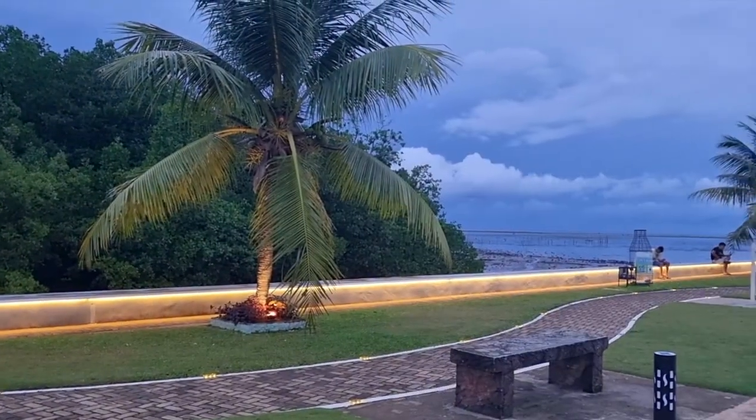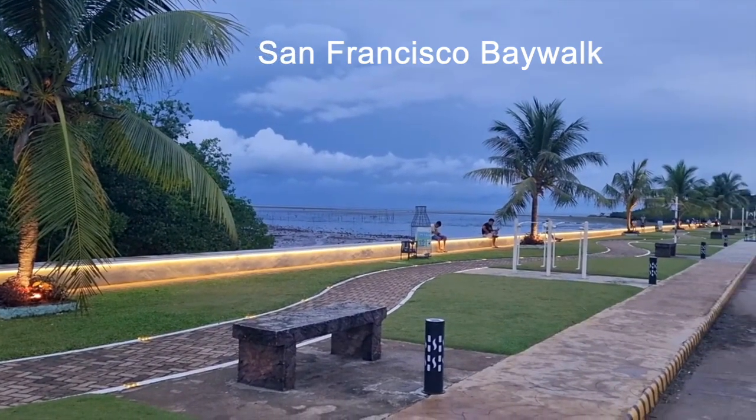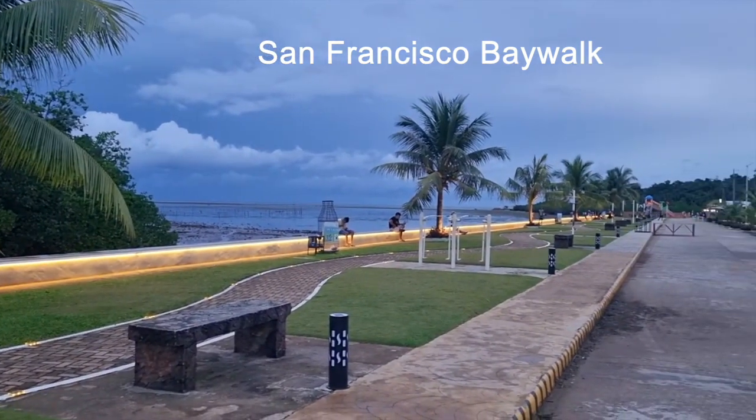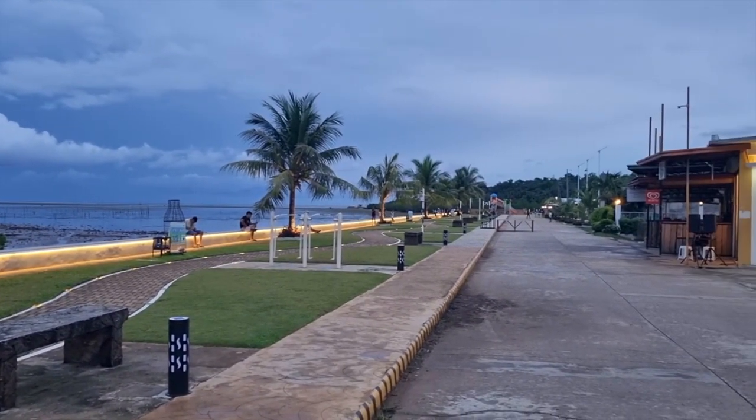This is San Francisco Bay Walk. It's a great place to end your day of activities. There are a few bars, restaurants with really good food at reasonable rates.